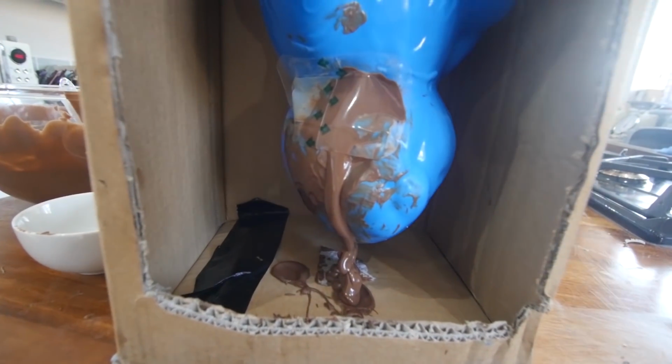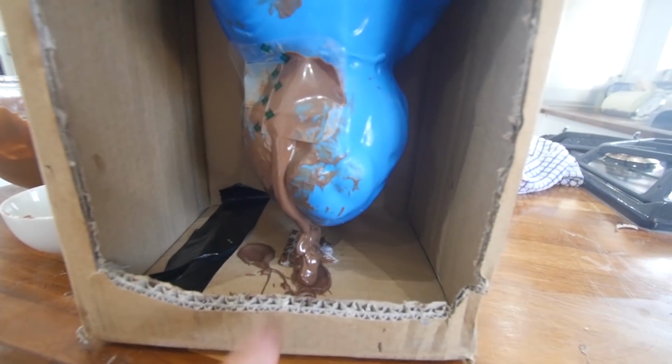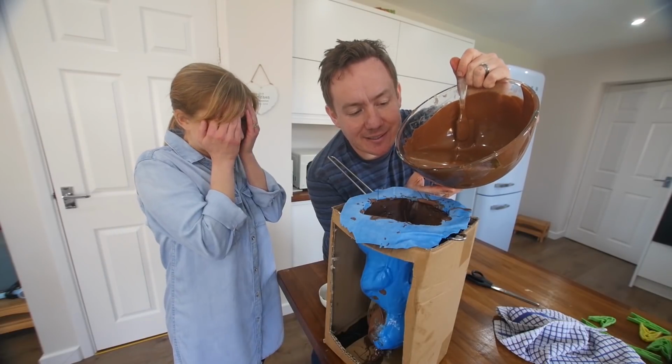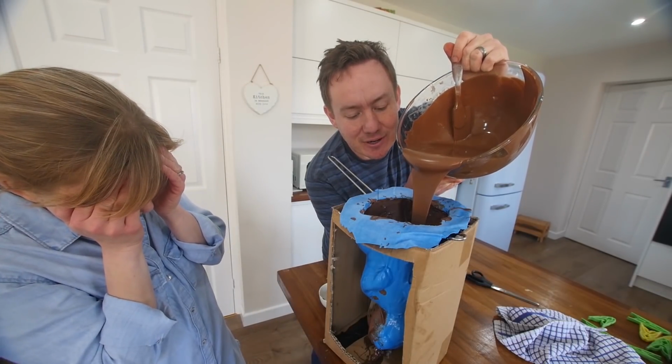Well, it kind of worked. It stopped it. That's actually now stopped and set like that, right? Yes. So, if in doubt, hairdry your chocolate, okay, guys? Okay. And put a plaster on it. Yes. You do me a favour and keep your eye on its head.